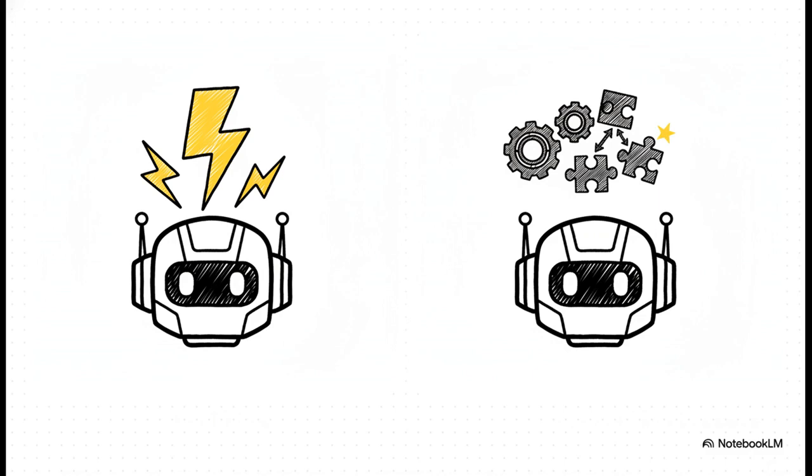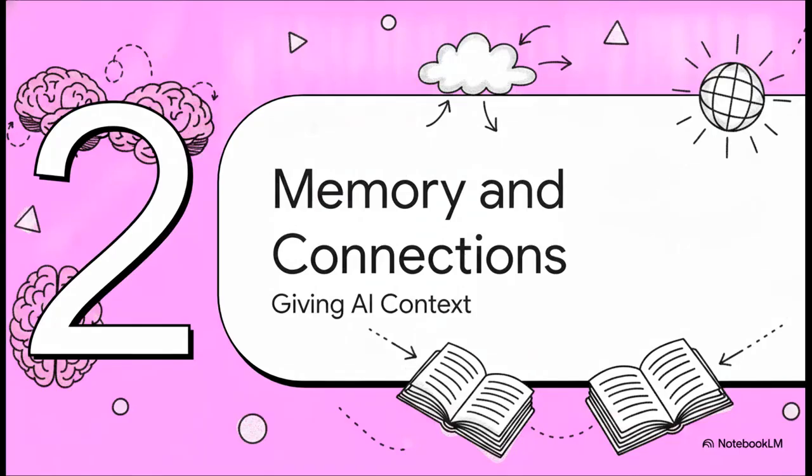So the big takeaway here is, the next time you see a chatbot pause and tell you it's thinking, you are literally watching a reasoning model at work, generating an internal chain of thought to break down a problem before it replies to you.